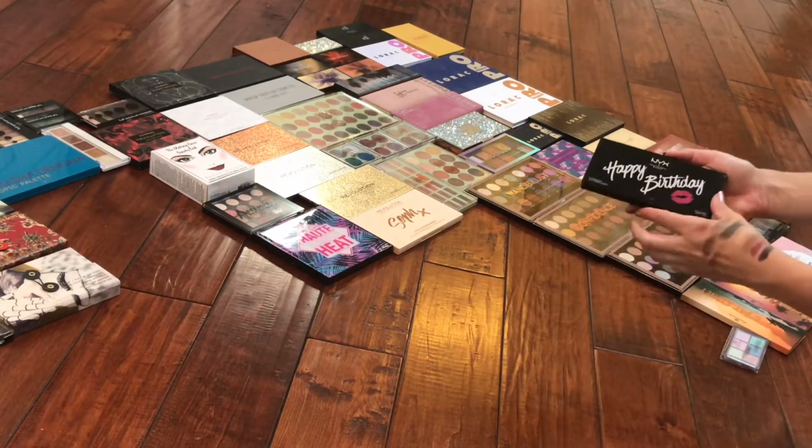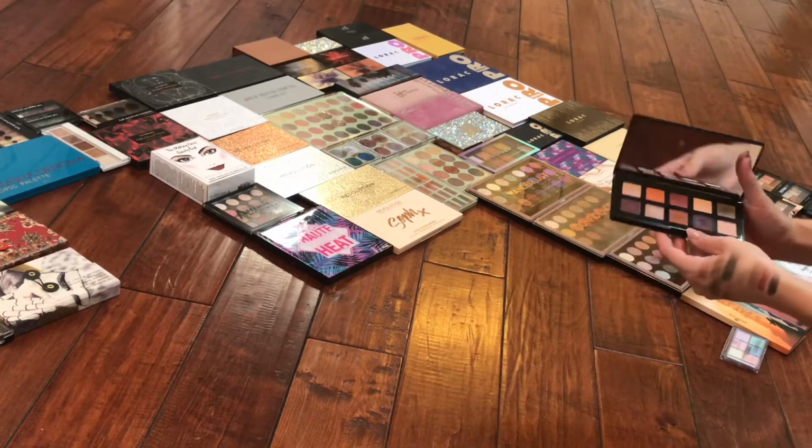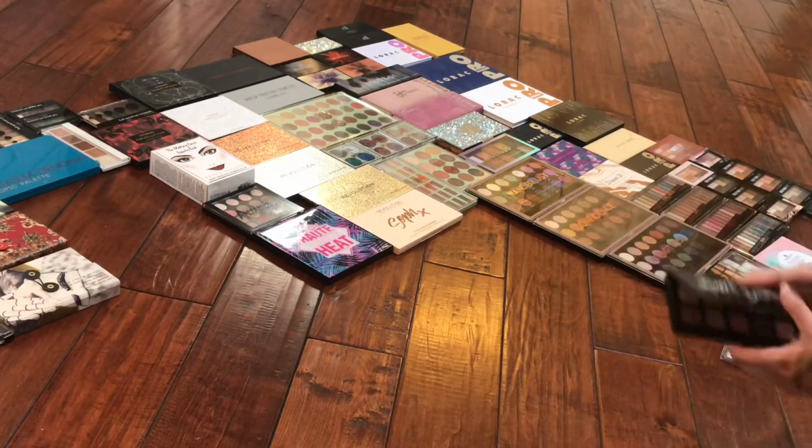The NYX Happy Birthday palette that I got from Ulta in 2018 or 2017 for my birthday. It's a really nice quality, but I never find myself reaching for this palette, so I'm going to be passing this one.